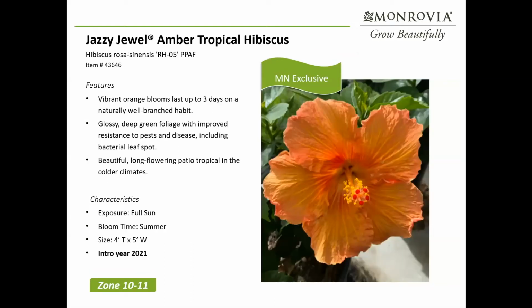So Jazzy Jewel, this is our tropical hibiscus series that we're introducing for 21. Fantastic colors on these tropical hibiscus, super bright, super vivid. We trialed a lot of tropical hibiscus over the years, and we've settled on 4 varieties. We really love their naturally branched habit, so they look really nice and full, great bushy habit. They also have foliage all the way down to the base, so you won't get that woody look, especially in a container. You won't see a naked stem. You'll see a nice full base, a nice full plant in habit.